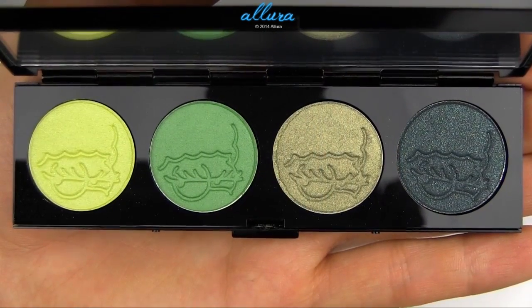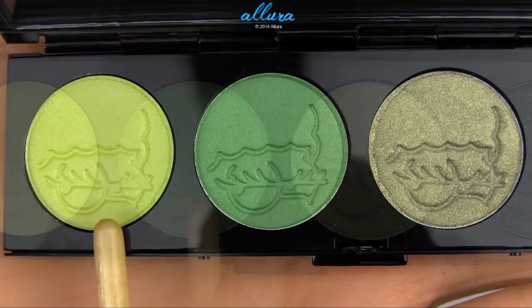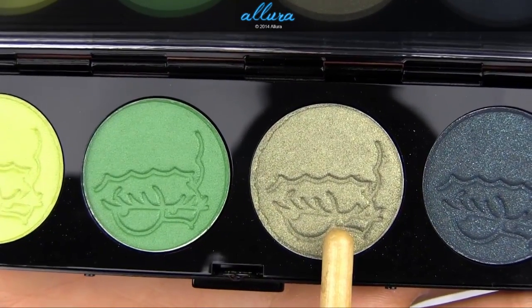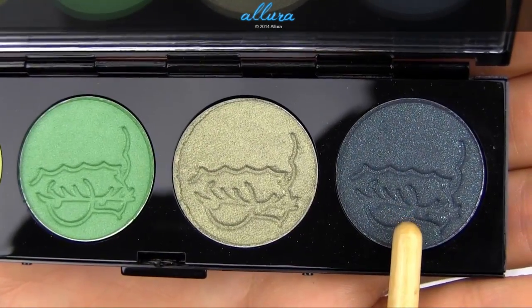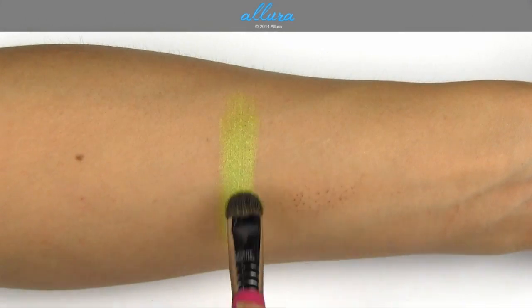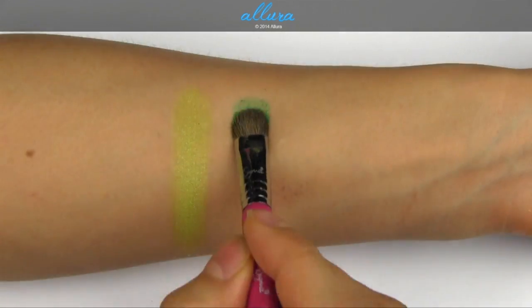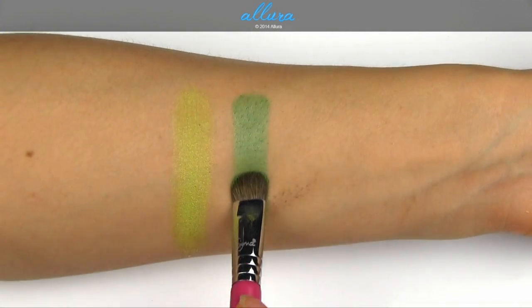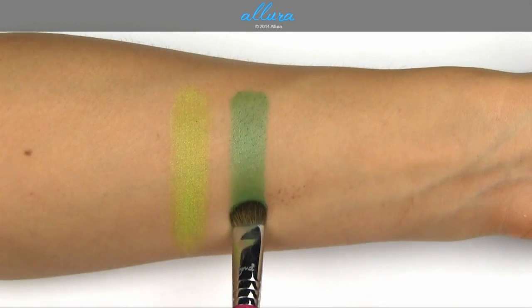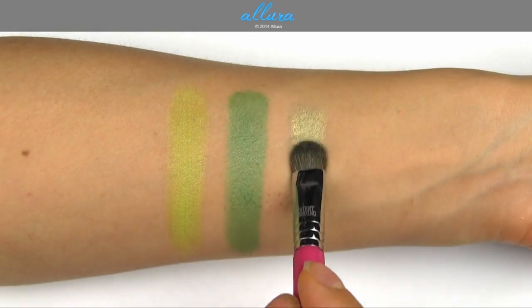This quad is called That $1 Trillion Look, and the shades are Lisa's Spikes, Apple Squishy, 2 Dozen and 1 Greyhounds, and Chalkboard Dreams. Lisa's Spikes is a lime green. This has a frost finish. Apple Squishy. This is a mid-toned Kelly green, again with a frost finish. Here's 2 Dozen and 1 Greyhounds.